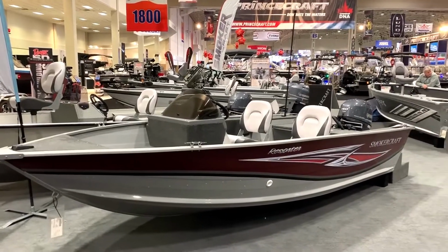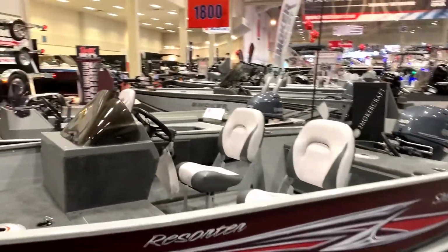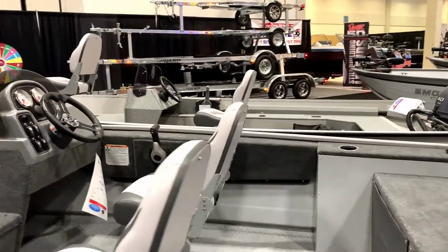This is a fishing boat. It doesn't look that luxurious. The reason for the high price may be that it is equipped with a high power motor.